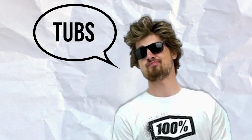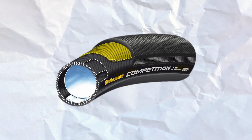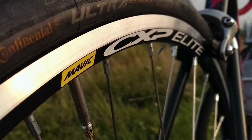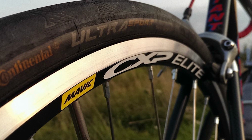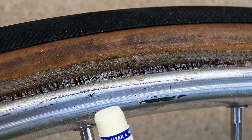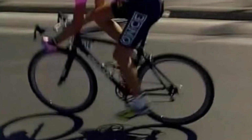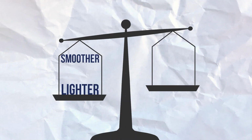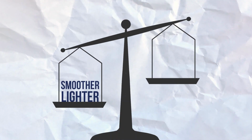Tubular tyres, or tubs if you're cool, are kind of similar to clinchers in that they have inner tubes, but the tube is instead stitched completely inside of the tyre, hence why they're also known as sew-ups. Tubular tyres only fit tubular-specific rims and have to be glued onto the rim using a special adhesive. Tubulars are favoured by racers and traditionally have been favoured by pros because the lack of beading on the tyre means they're lighter and also reduces the risk of pinch flats. The ride feel is generally agreed to be smoother than clinchers, which also makes them popular with racers.